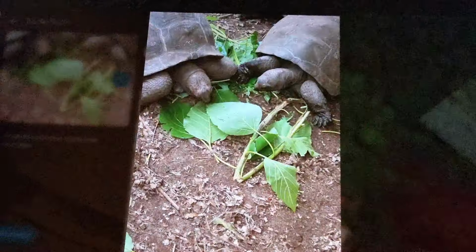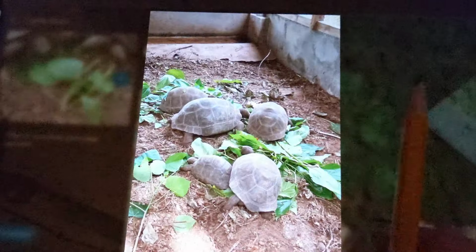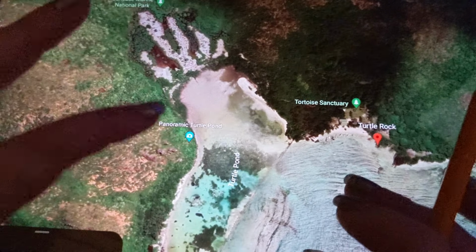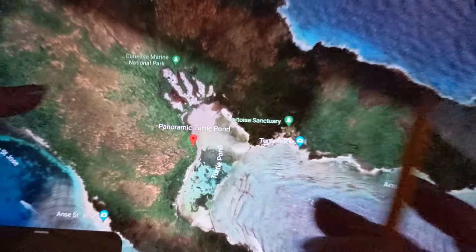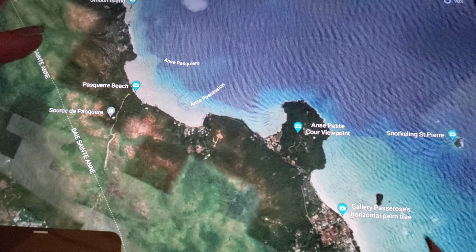This is Turtle Rock. One last turtle. Look at them chomping down there, making their own little ASMR eating sounds. They're so goofy. Oh, so you can just go right up and pet them. They just chill out on the beach, just living the dream, to be honest. Just living in the Seychelles. Panoramic turtle pond, but just little turtle guys. Alright, enough turtles. Let's head over here and see if we can find some coco de mer. Otherwise, I'm just going to pull up a picture of them. But I know I've seen them somewhere.